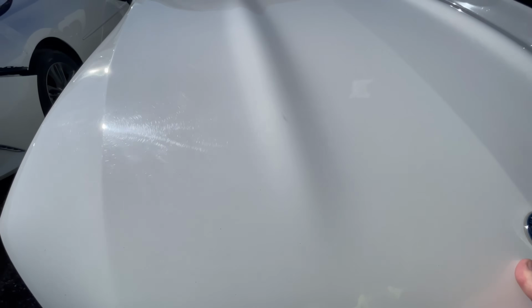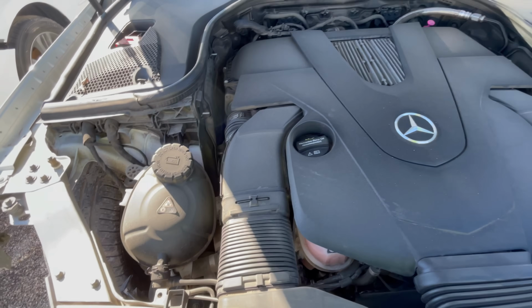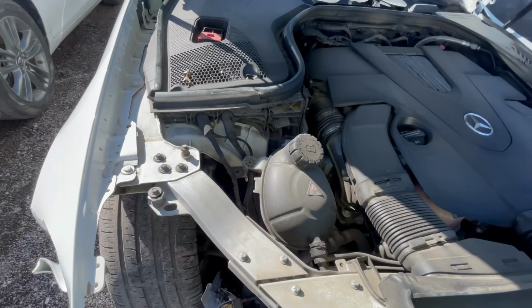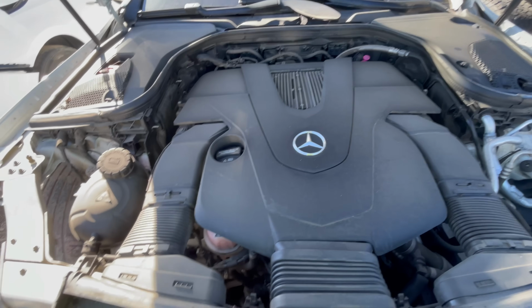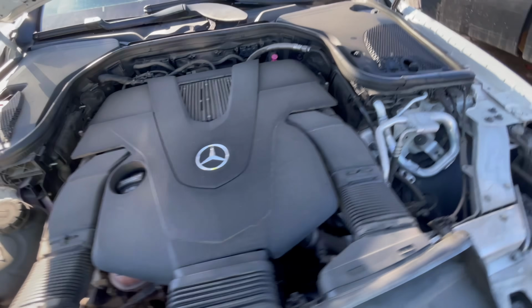All right, let's see what we got under the hood. Here it is. Woo! Everything looks okay-ish. We do have coolant, so that's nice to know. It does look like an engine with 90,000 miles on it. It is a little bit dirty. This looks like it's holding some coolant as well right here.